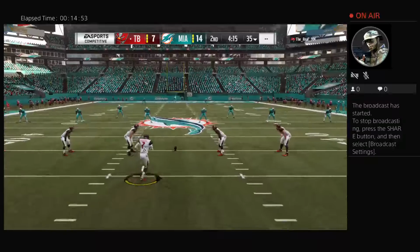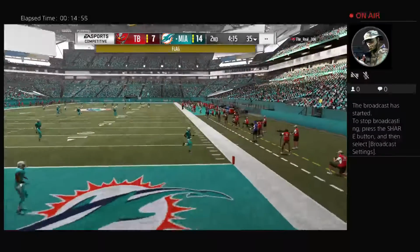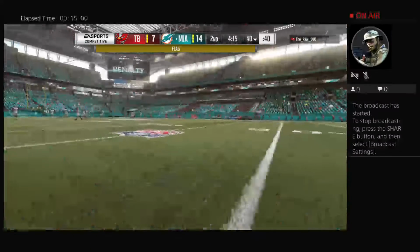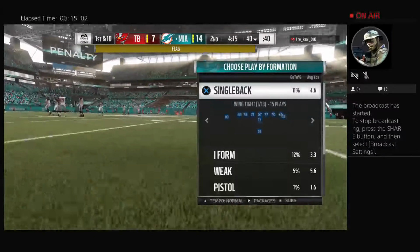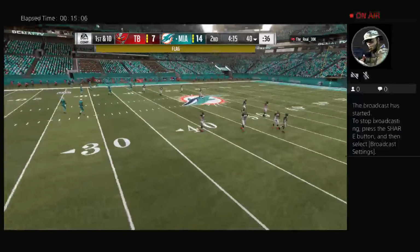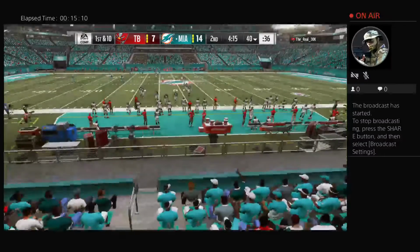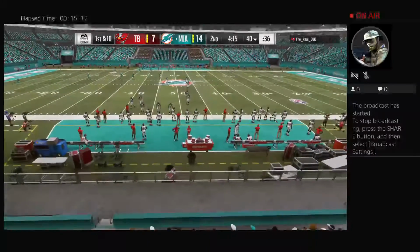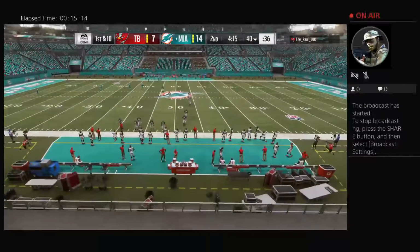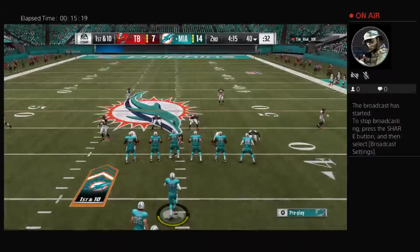Catanzaro out now as he'll kick this one away. And that drives coaches insane, doesn't it? When they see that happen, it just doesn't feel right, does it? Plus, you're giving up yardage. So good starting field position for him here as they come up 1st and 10.